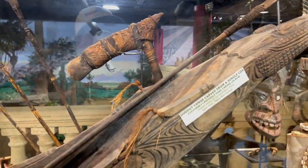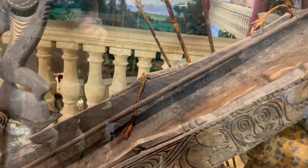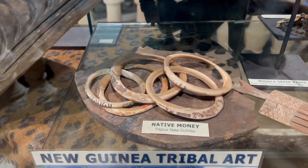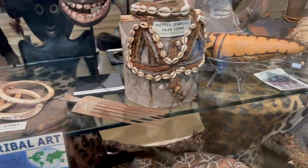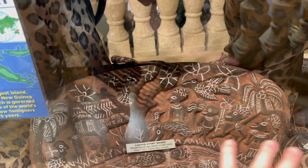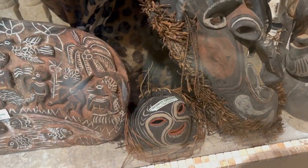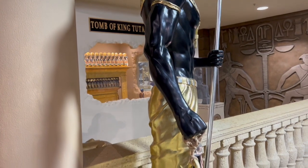Oh, this is a very cool canoe. These people are so skinny. I couldn't even fit a butt cheek in this canoe and they fit a whole body in it. That's really cool. That's native money from Papua New Guinea. They have a comb. This is fantastic. This is an entire story carved into a storyboard. Oh, and this is a coconut carving. That's awesome. And now we're heading out of Africa and into the ancient Egyptian.